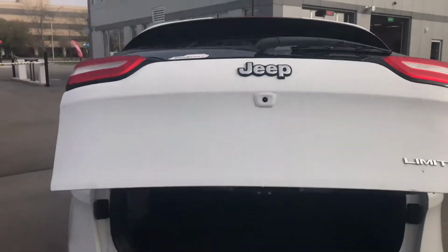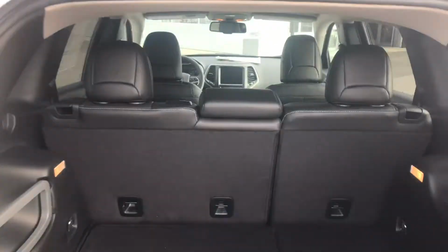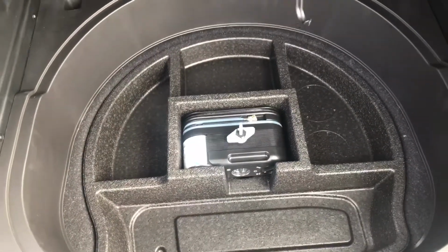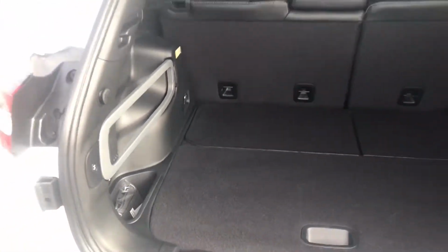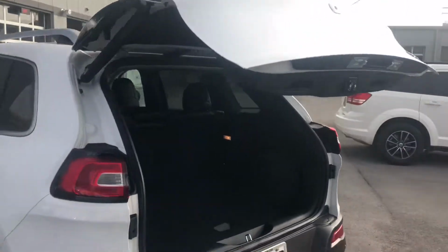And press the button under the handle. It'll come up on its own. All right, we can see we got a good space for some storage here. Those back seats lay down there. Lift this up. Got an air compressor underneath there. Over here, we got a button. Press that, and that back gate will come down, just like that.